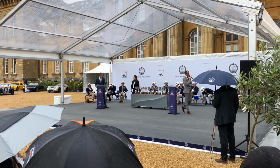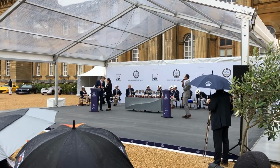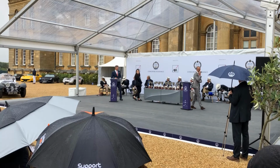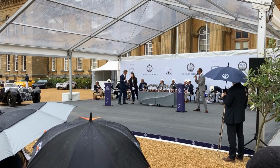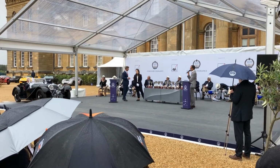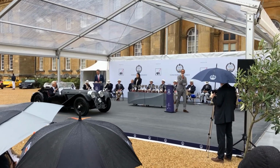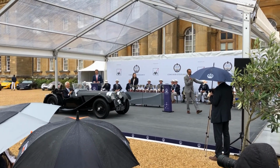Long wheelbase. Look at the sheer size and how low with the lowered windscreen. Now, a sports car, SS 100. This is a 2.5-litre Jaguar SS 100 from 1936. Now, there's a really good story behind this car. Of course, the SS 100.